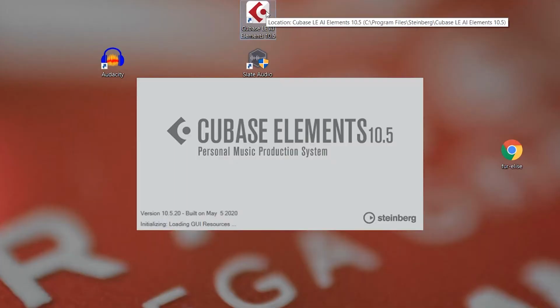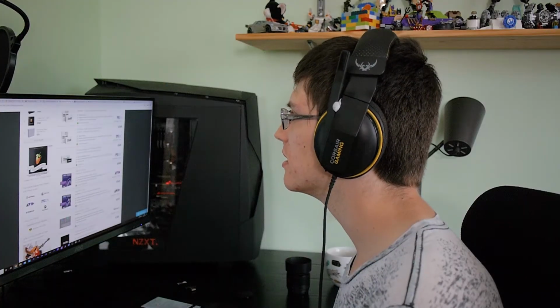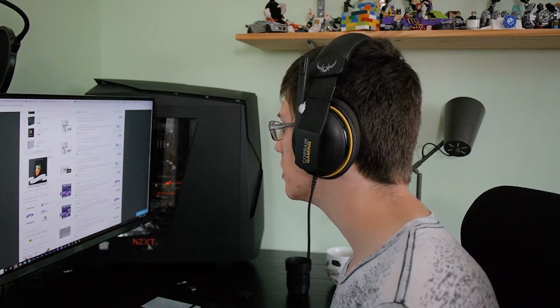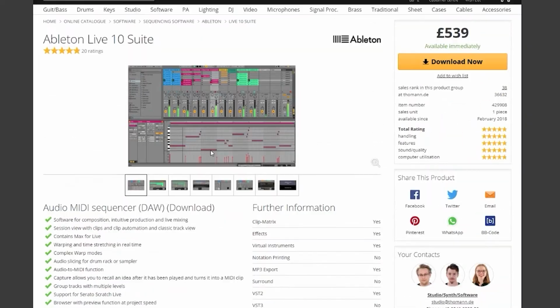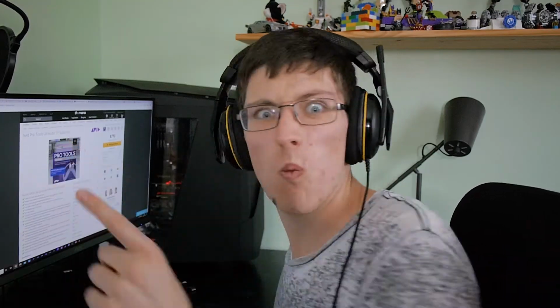For me, this would be Cubase Elements, as it was only £85. Now I say only because damn, these things can get expensive. £539 for Ableton Live, and £773 for Avid Pro Tools Ultimate, 1 year subscription. What? Can I just talk about subscriptions for a second?